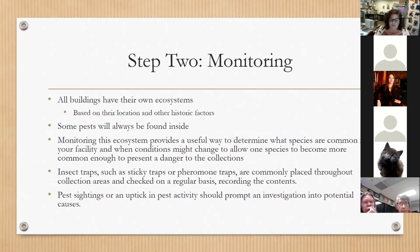Insect traps are really helpful for doing this. Such as sticky traps like this one. There's three of them together here. They make a little triangle here. And then you just pull the sheet of paper off the sticky trap.